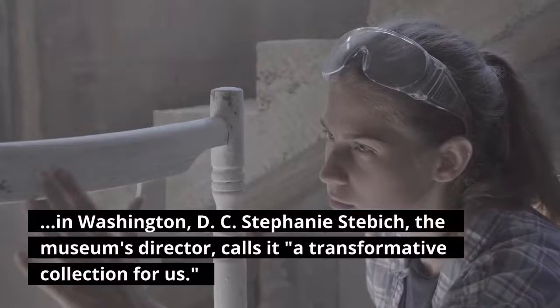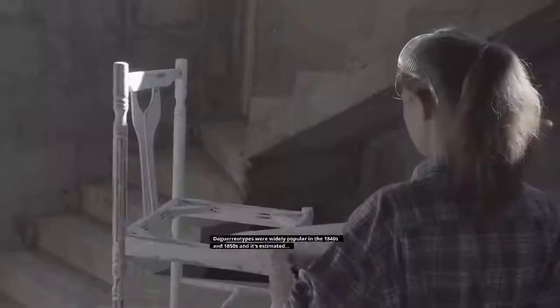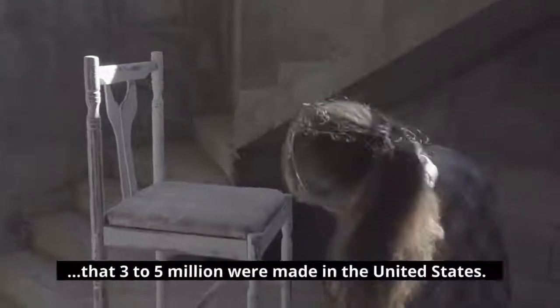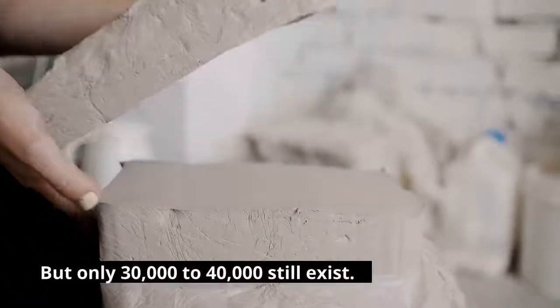Stephanie Stebich, the museum's director, calls it "a transformative collection for us." The museum had to compete with other top institutions to acquire it. Daguerreotypes were widely popular in the 1840s and 1850s, and it's estimated that 3 to 5 million were made in the United States. But only 30,000 to 40,000 still exist.